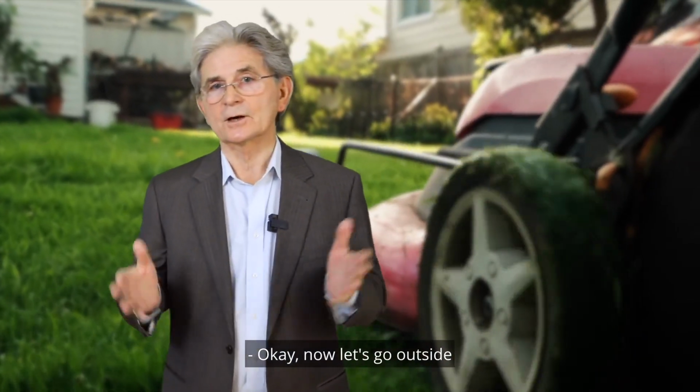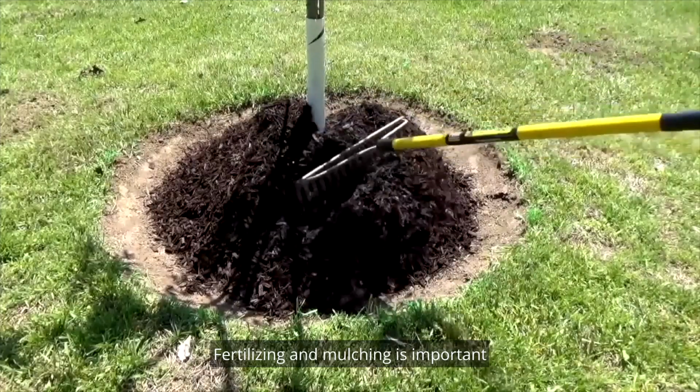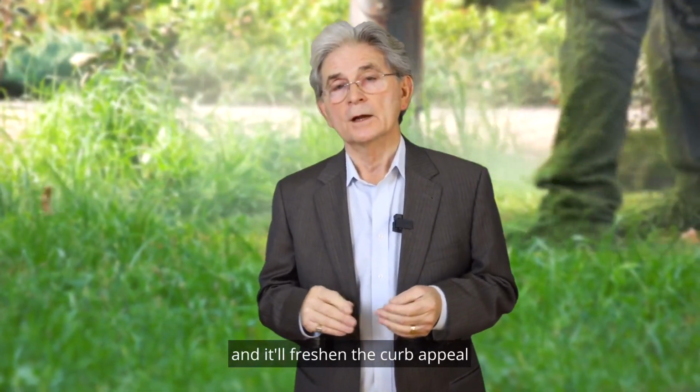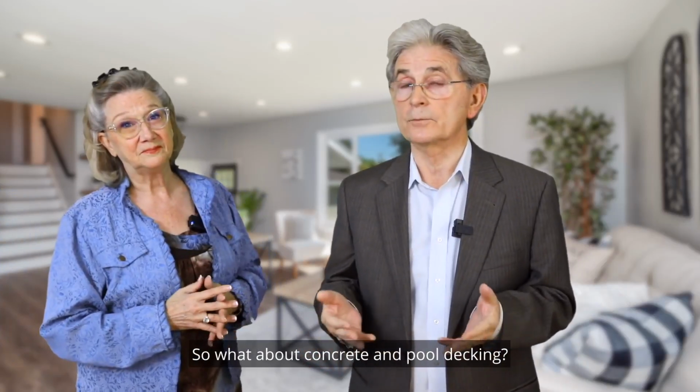Okay, now let's go outside and check on the landscape drainage. Fertilizing and mulching is important, and it'll freshen the curb appeal as well as save on water usage during the hotter months. So what about concrete and pool decking?